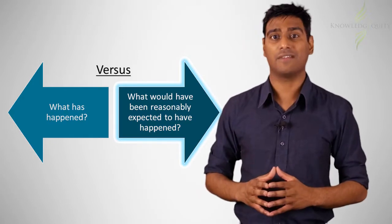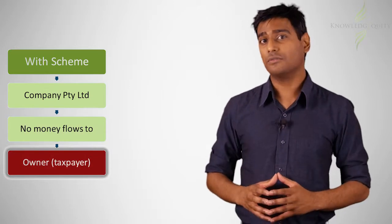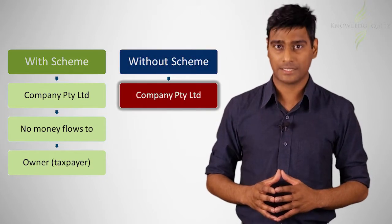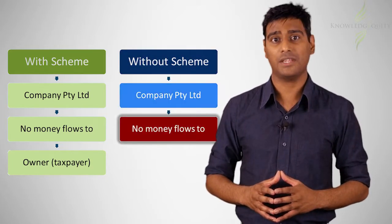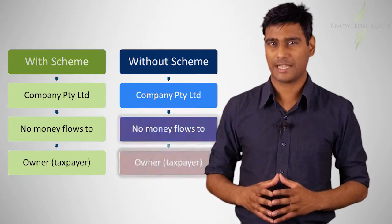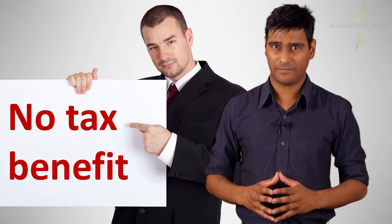Remember, the requirement of showing that the taxpayer has a tax benefit compares what happened with the scheme with what would reasonably be expected to have happened without the scheme. Here it could be argued that with the scheme, the taxpayer has not earned any assessable income from the company. However, it could also be argued that but for the scheme, the taxpayer would not have earned an assessable income from the company. Only the company would have, and the company would not necessarily have distributed its income to the taxpayer. This means that the individual taxpayer has not had any tax benefit.